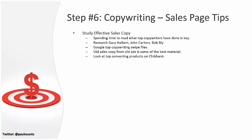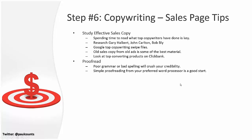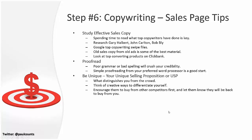Proofreading: poor grammar is going to hurt your copywriting opportunities, or at least your opportunity to sell them. Be unique, so have a unique selling proposition, always important. Think of creative ways to be different.